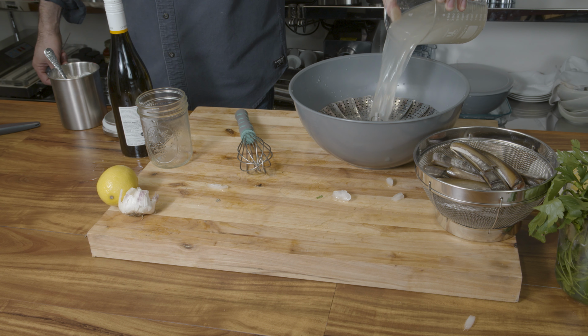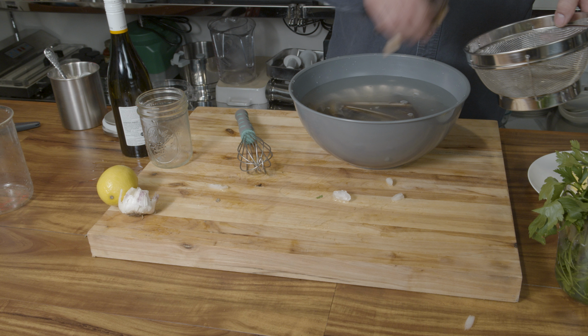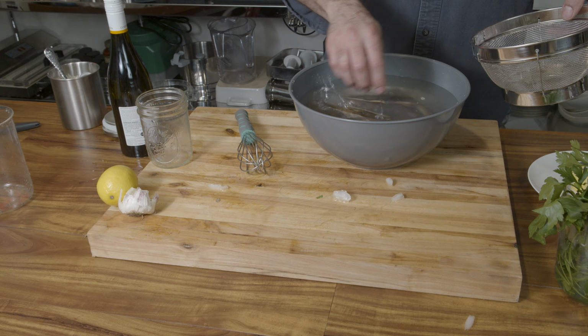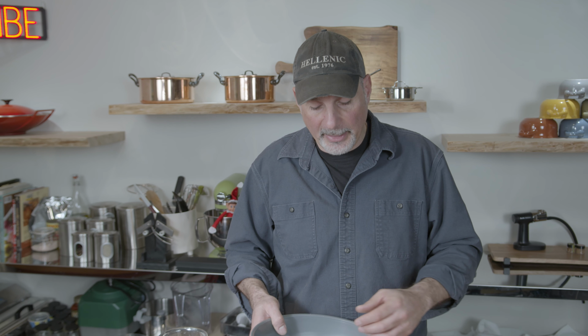You have to put a strainer underneath the clams while they're purging because otherwise they'll reabsorb that sand. If you're not gonna prepare these clams right away, say you're gonna make them tomorrow, make sure you leave them in the refrigerator outside of the water, and also make sure that you don't put them in a sealed bag because, you guessed it, there's no oxygen in that bag.